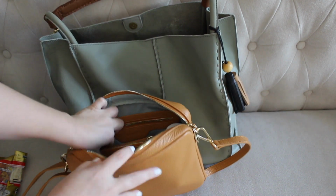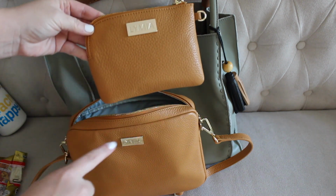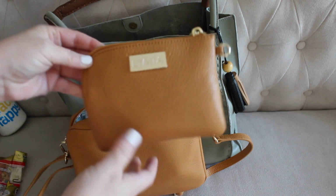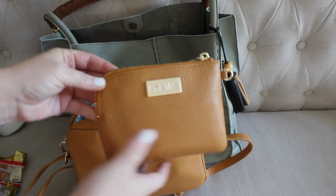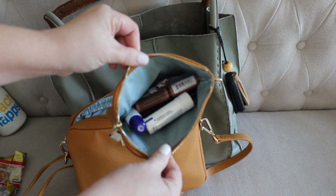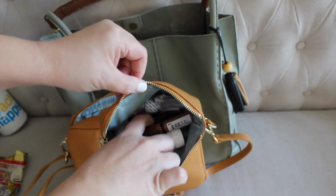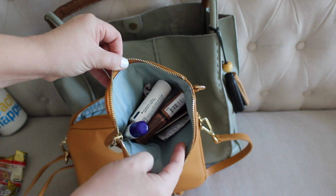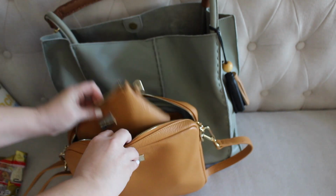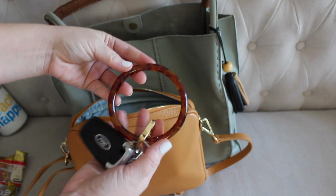Let me set it down. Inside this small piece, this is one of the 3 pieces that come in this set. You have this large one, the small one, the medium one actually has like a clear front. I've done a review on this. I'll link it below if you guys want to see it. But inside this small piece is all of my small essentials like my lip stuff. I have some medicine in here, hair ties, eye drops, just all of that kind of thing tucked down in that one.